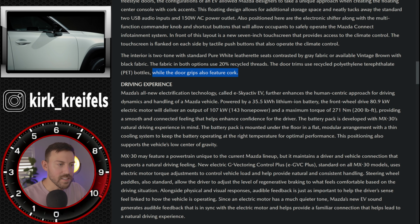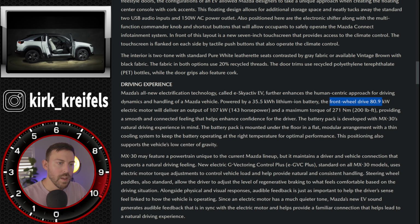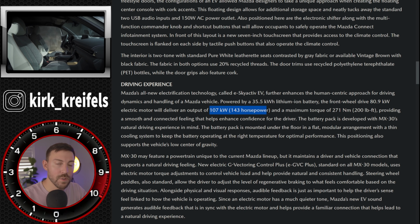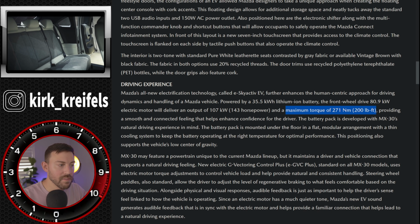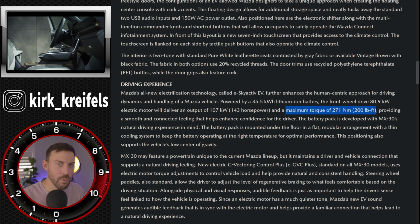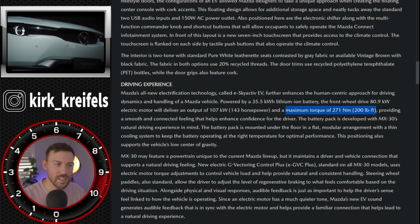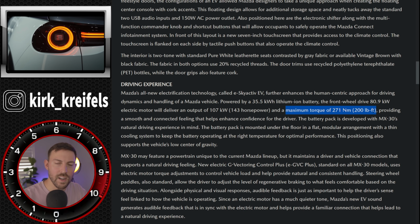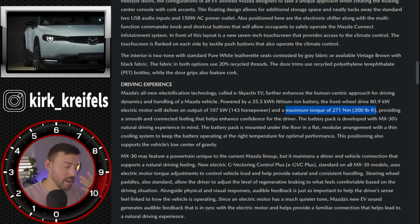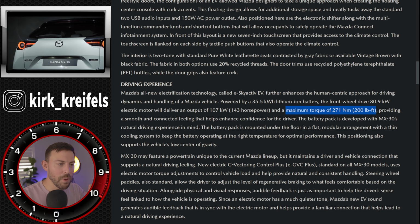Now back to the guts of this vehicle: 35.5 kilowatt hour battery, front wheel drive, a peak of 143 horsepower, which is 107 kilowatts, and a maximum torque of 200 pound-feet, which I think is just a hair off what it should have been. When I did my conversions on the European model, it was like 2 horsepower down. It was like 105 kilowatts and 140 or 141 horsepower. So they've given it maybe just a little bit more juice here.